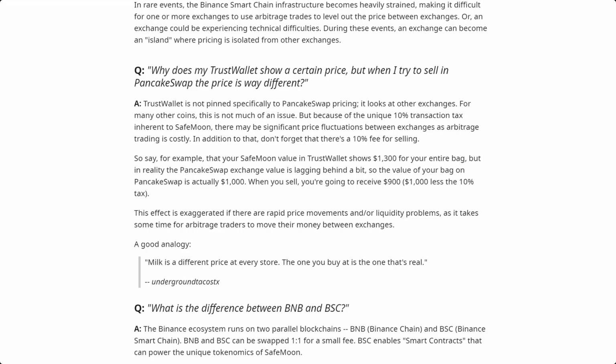So, say for example, that your SafeMoon value in Trust Wallet shows $1,300 for your entire bag. But in reality, the PancakeSwap exchange value is lagging behind a bit. So the value of your bag on PancakeSwap is actually $1,000. When you sell, you're going to receive $900, which is $1,000 less the 10% tax. This effect is exaggerated if there are rapid price movements or liquidity problems, as it takes some time for arbitrage traders to move their money between exchanges. Here's a good analogy. Milk is a different price at every store. The one you buy at is the one that's real.